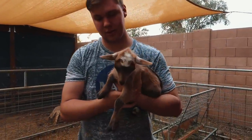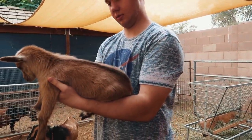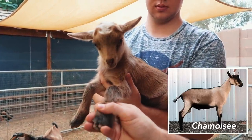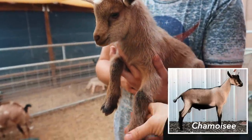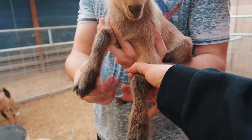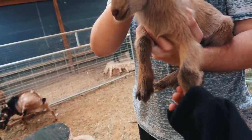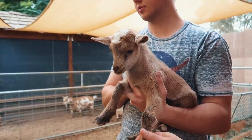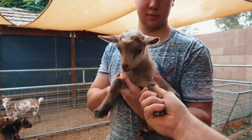Okay, guys, we have figured out her coloring. She is not a chamoisee because chamoisees have to be full black or full chocolate. It has to be a solid leg, so it can't be a peppered leg like this. It has to be striking, as dark as my shirt. Like how Fiona was, right? She could just wear socks all the time. Yeah, we could fake it.